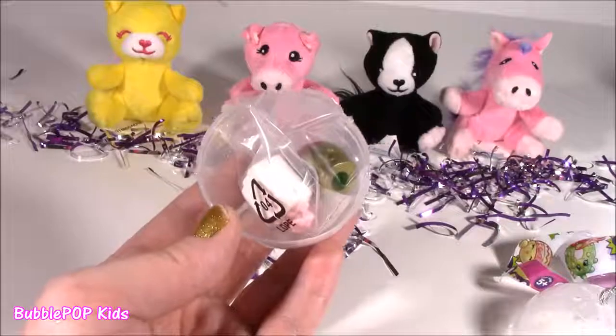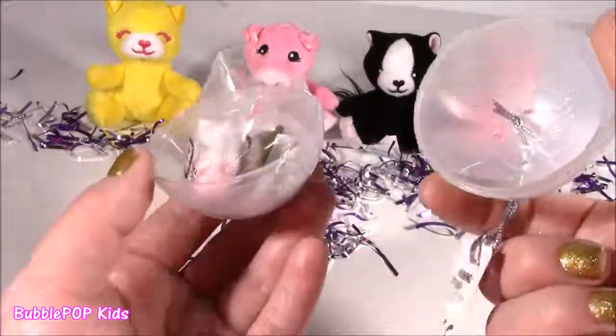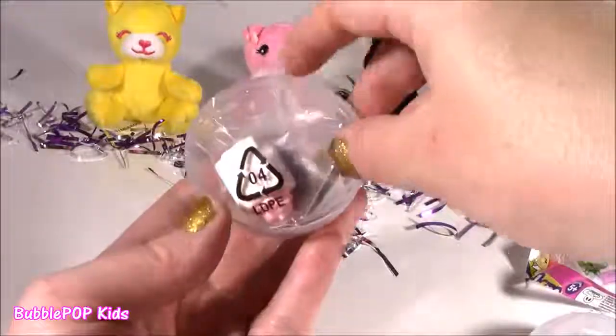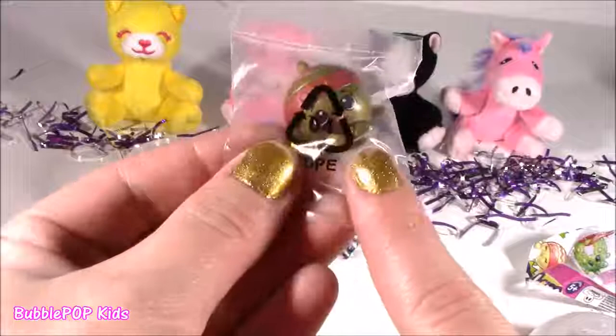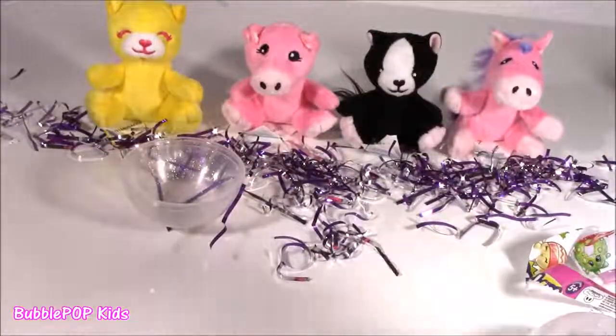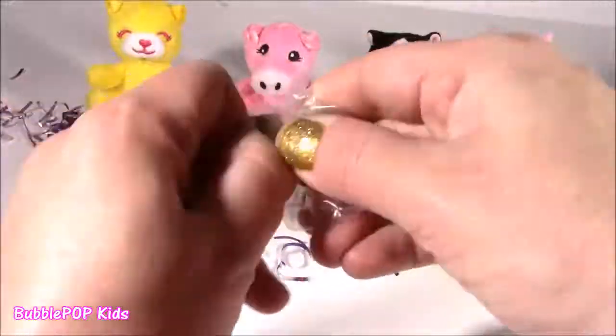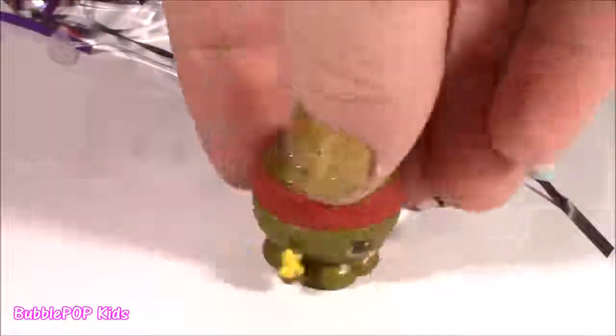Shopkins, they're always getting me. I have only opened like two of these ever, and I got a duplicate already. I have this one. Little ornament. Bubble, how is this even possible? You've only opened like two of these in your life, and you already have a duplicate ornament? Shopkins, I don't get you anymore. Ugh. So this one is a duplicate, but it's super cute. I'll give it that. I already have it.